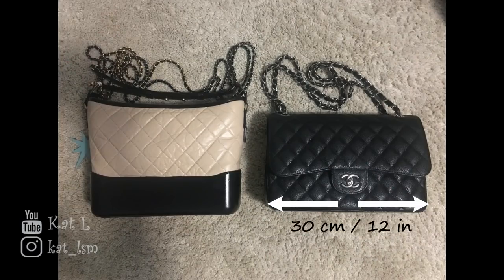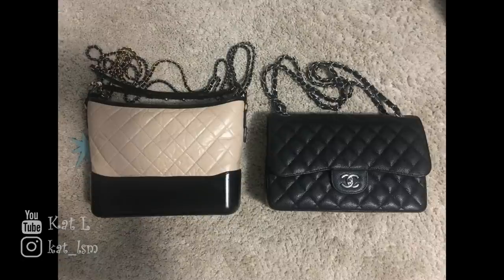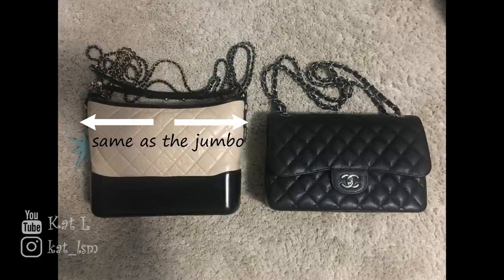I put the two bags side by side. They look pretty similar in size, except that the Chanel Gabrielle bag looks a little bit taller. In terms of size, the Chanel Jumbo is 30 centimeters or 12 inches in length, whereas the Chanel Gabrielle bag is 28 centimeters or 11 inches. I'm looking at that from the base. If you measure it from the top of the Chanel Gabrielle bag, it is actually about the same length, so 30 centimeters on the top.